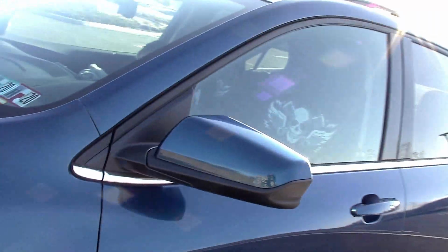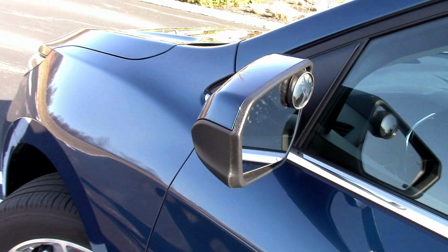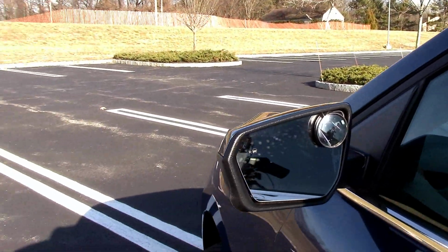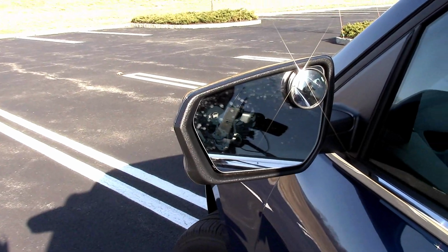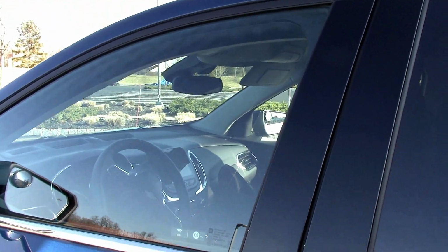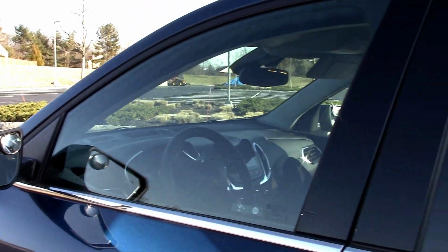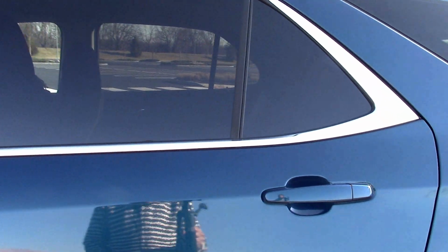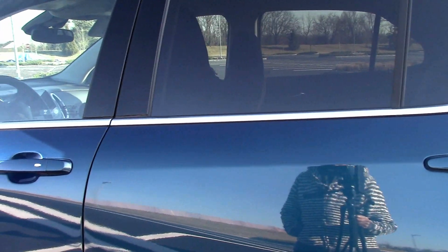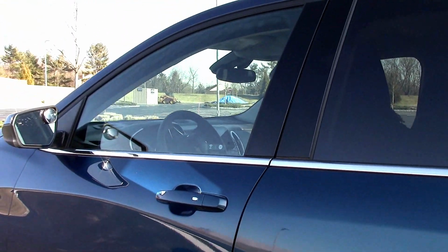The mirrors do fold, but they're not power folding mirrors. They are manual folding mirrors. They do have the blind spot assist in them, and the same thing on the passenger side mirror as well. And I think that covers everything on the exterior of the vehicle. I guess let's move to the interior.